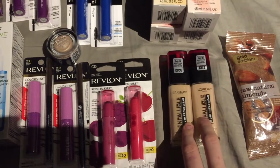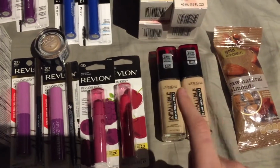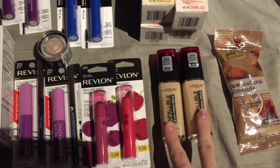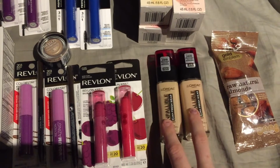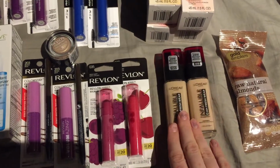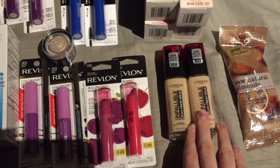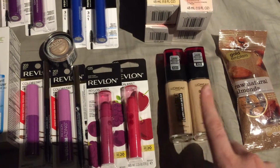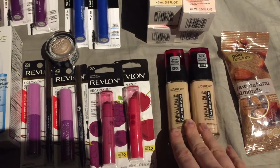But it actually ended up being a good deal because, for some reason, on one card I had two $3 off 1 L'Oreal Foundation CRTs. They were separate, so I used both of those. I used two $3 off 1 manufacturer coupons from, I believe, Retail Me Not a couple weeks back, or last week. And then I had a $10 off $30 L'Oreal Cosmetic CRT. So that means these are a really good deal.